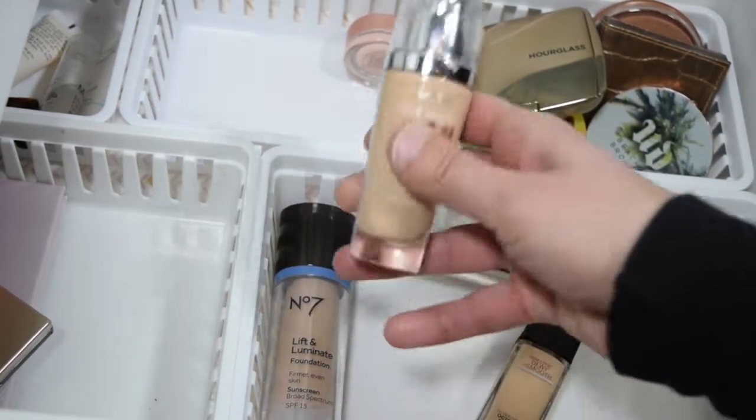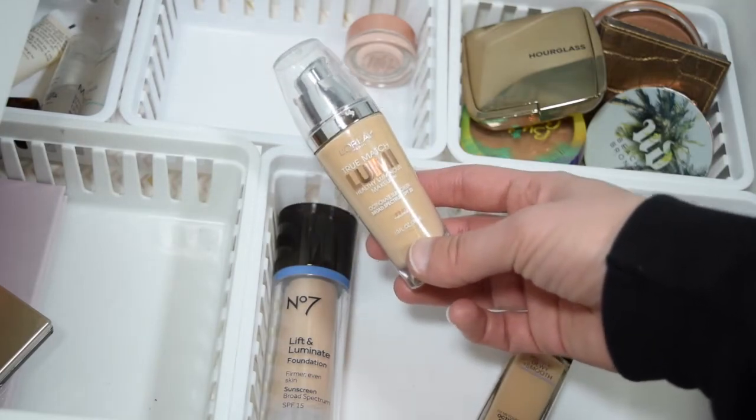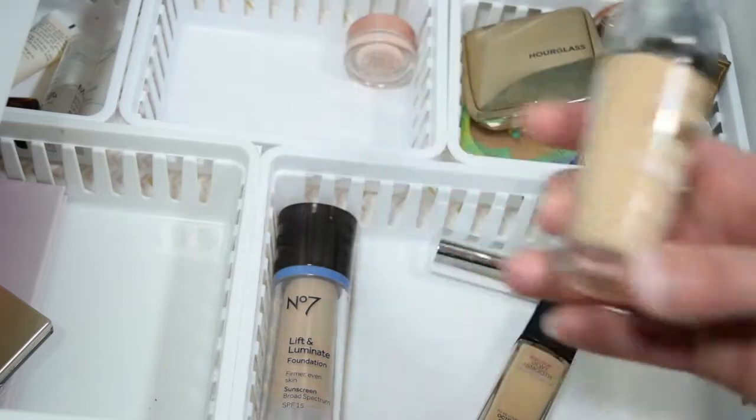Foundations, yes. This L'Oreal True Match Lumi, definitely going to get panned this year. I have no doubt in my mind that I can get that done.